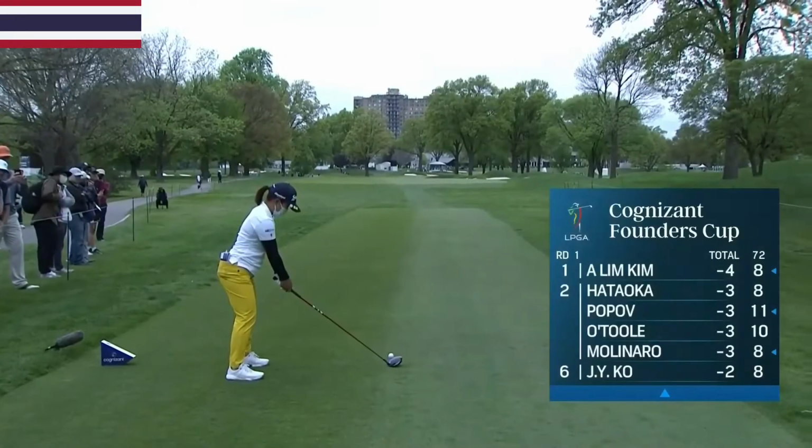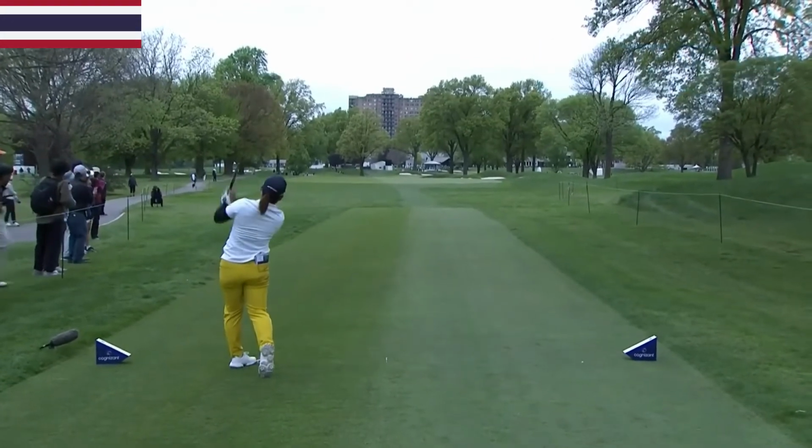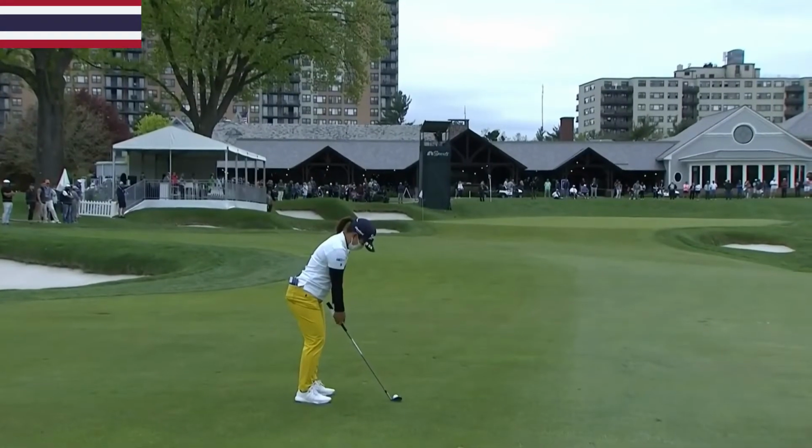We were underway and a great leaderboard so far, Tom. This is the 9th. Nasa Hataoka, who's on that leaderboard. Long par 5, this one, Tom. Dogleg round to the right. Trees overhanging down that right side as well. That's an ideal position right there down the left side. We'll go ahead to 9.